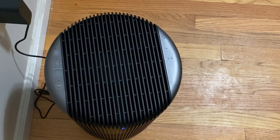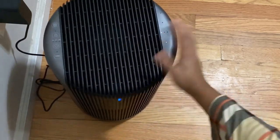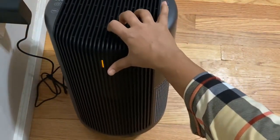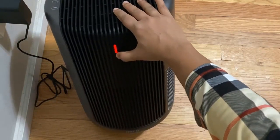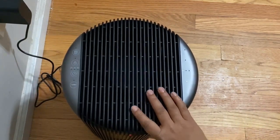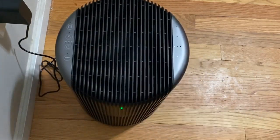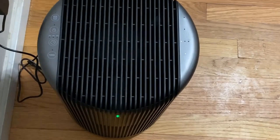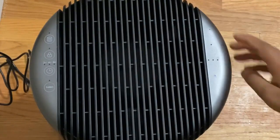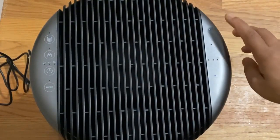I'm going to show you now. This blue light means excellent air. Green is good, orange is moderate, and red is poor air quality level. And here, as you can see, if we hold it, it's going to go to sleep mode.